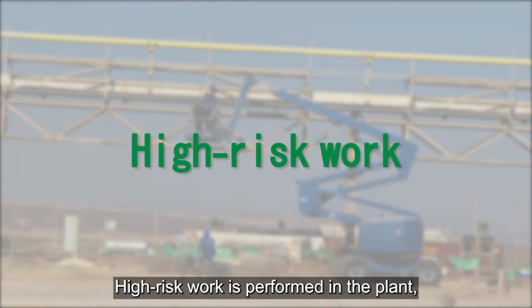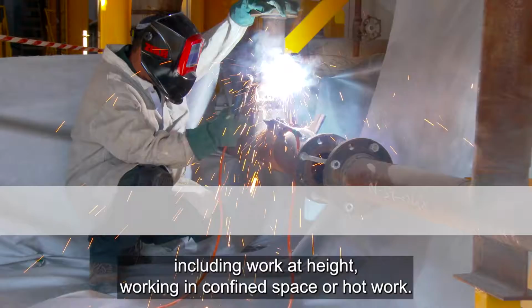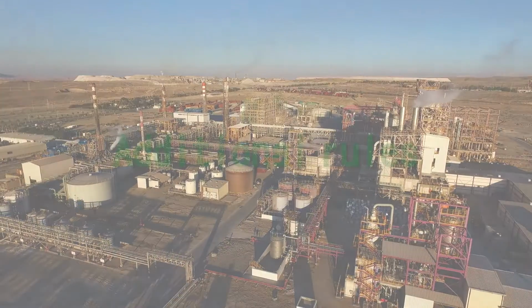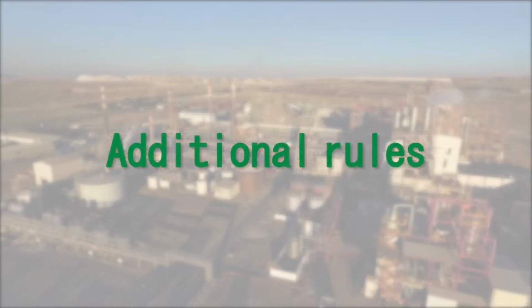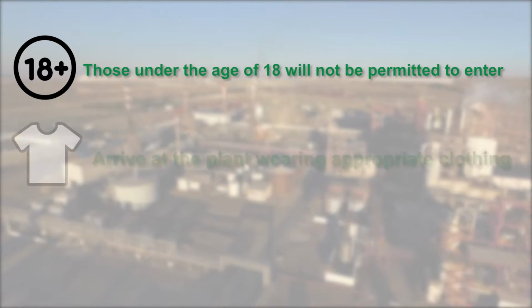High-risk work is performed in the plant, including work at height, working in confined space, or hot work. Those under the age of 18 will not be permitted to enter.